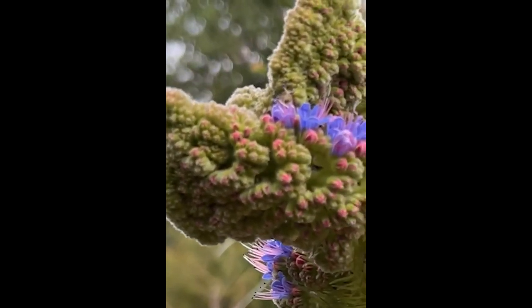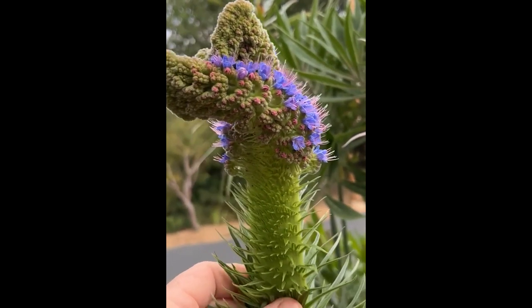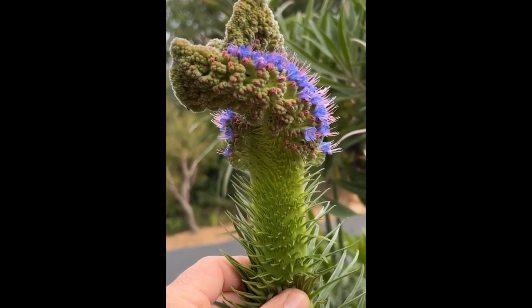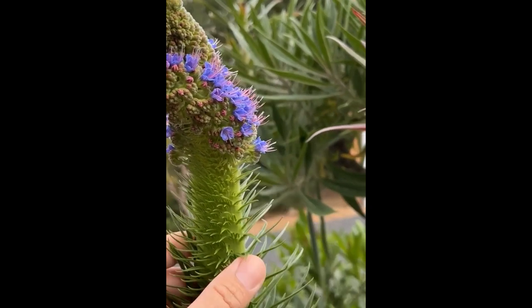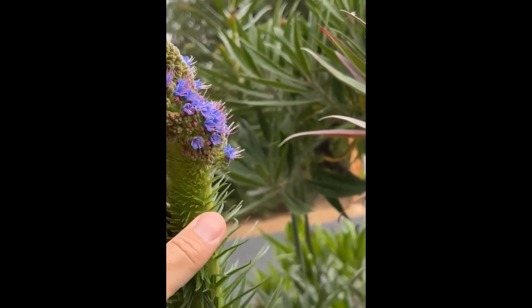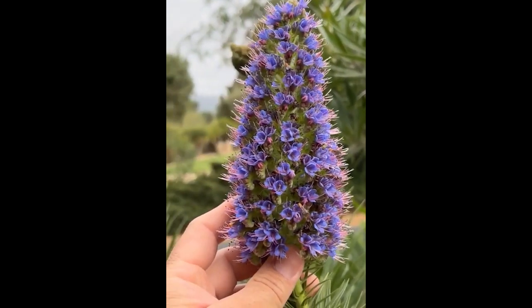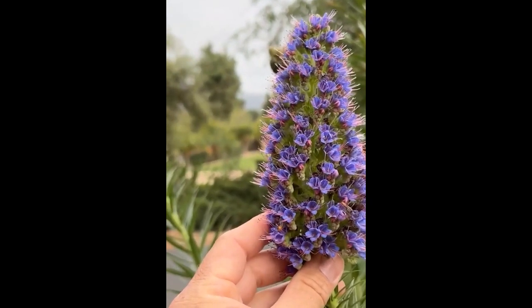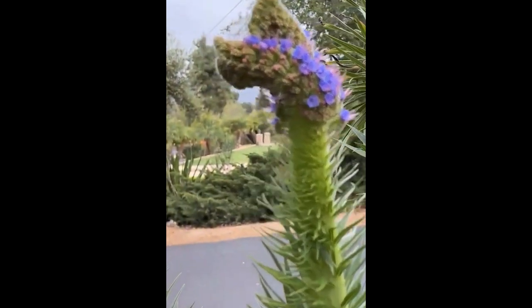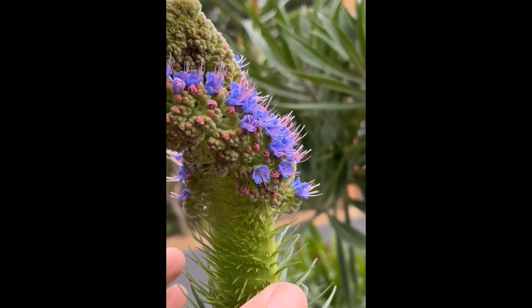This is what it looks like when the flower itself crests. See how flat it is? Now, cresting is a mutation that occurs during cell division where the plant grows linear or flat instead of radial, which is round. So you can see the difference here. This is a standard bloom from the Pride of Madeira. And this is the first ever that I've ever seen where the bloom's crested.